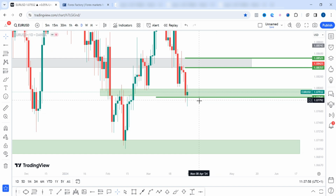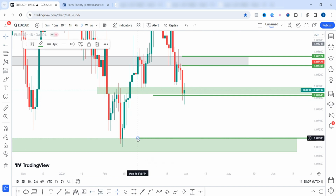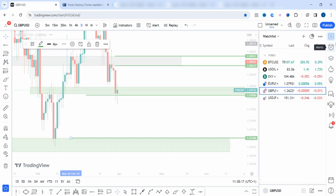Now if that happens, if I can catch a sell at that zone, this green zone, then my target will be, let me put a line there, my target will be 1.07106. That's my sell side target. But overall on euro dollar, I am bearish. Now the next on my list is GBP USD.